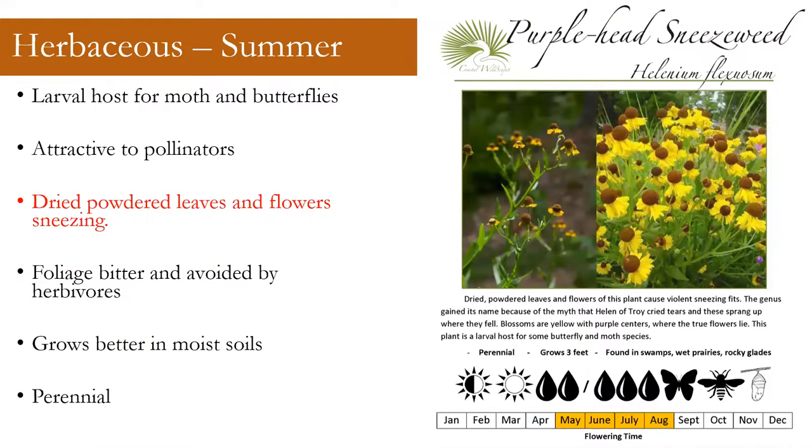As we move into summer, purple-head sneezeweed, I think, is a great native. It grows a little bit higher than the coreopsis I was just talking about, so about 3 feet. So maybe step it back a little bit in the garden border. I guess back in the day, people really needed to sneeze, and so they would use dried powdered parts of this plant to do that. So if that's your thing, this is another one for you.